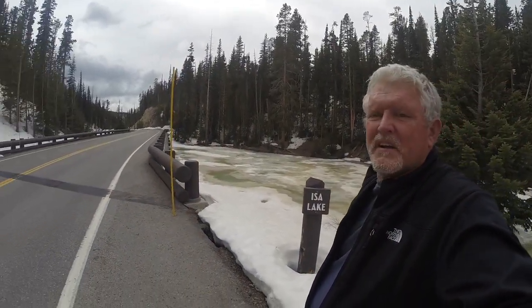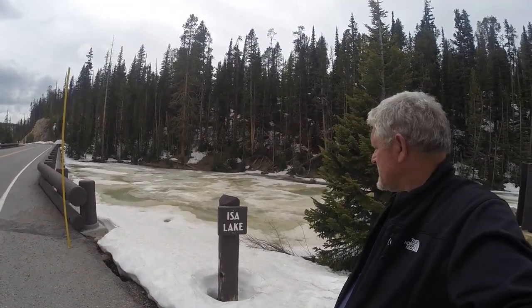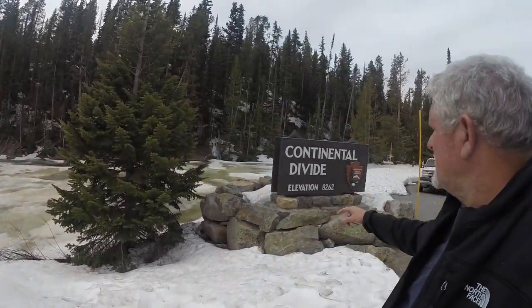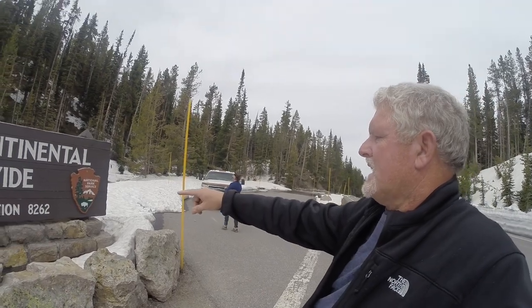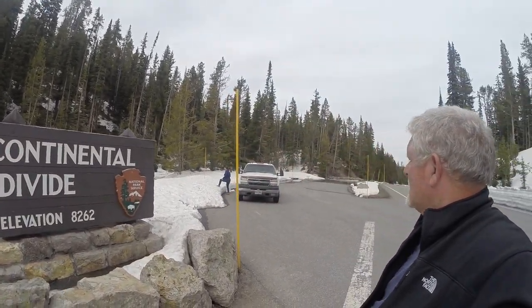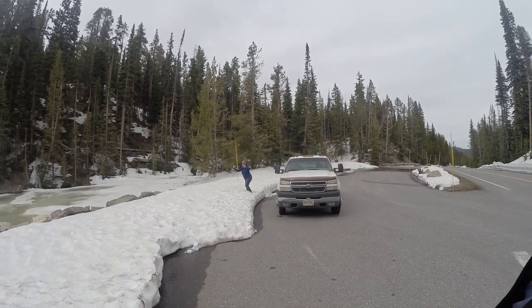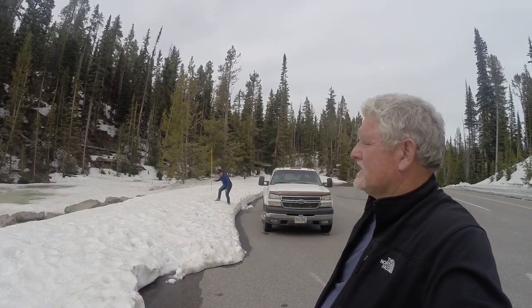Well, we stopped up here on the way back from Yellowstone. We're headed back the way we came this morning from the Tetons. Stopped here, it is a lake, and it's still frozen. We're right here at the Continental Divide. There's three of these signs. This is the first one on the way back at 8262. So we'll see a couple more of these, and maybe we'll get a picture of the Yellowstone sign and stuff like that. But there's plenty of snow up here. This is May 18th, 2020. We had a large time today in Yellowstone, heading our way back down.